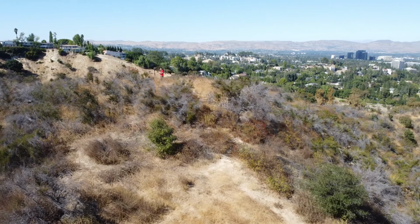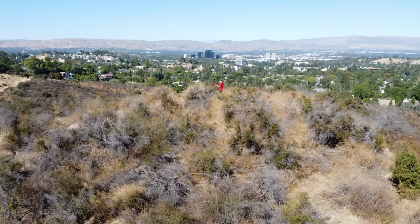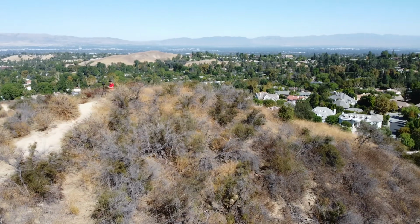This is the nice part about being at the top of a hill like I am right now, is that I can circle around us without having to worry about too many things to hit, like power lines and all that. Now, some of the smart features we lose is stuff like ActiveTrack, where you can have it select you and follow you around.